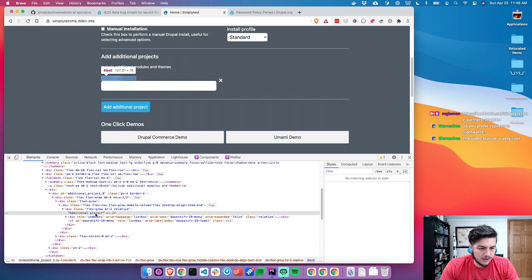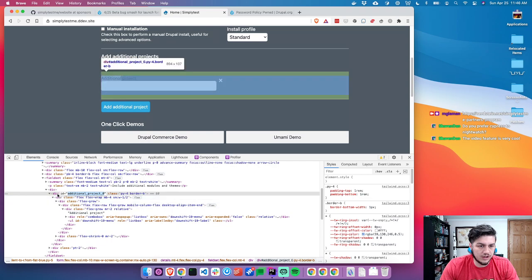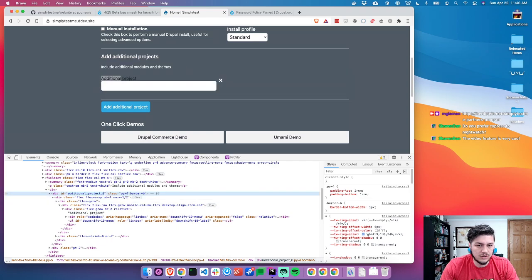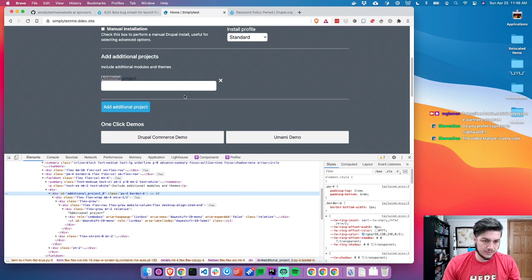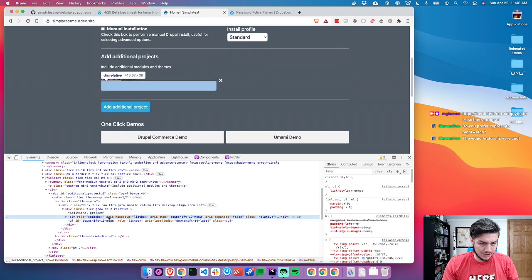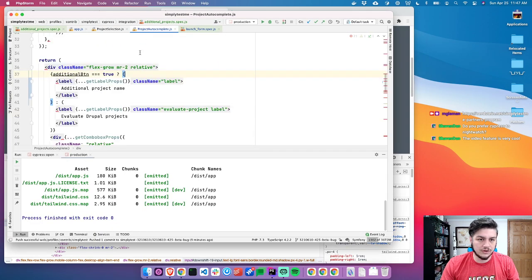But we do have this ID at least, which can target this one individual project. So in my test, I can say click and then cy.get here. That's where we could do input type. What's the type here? Input ID. We don't put a type, so it's just ended up defaulting to text. Oh my.